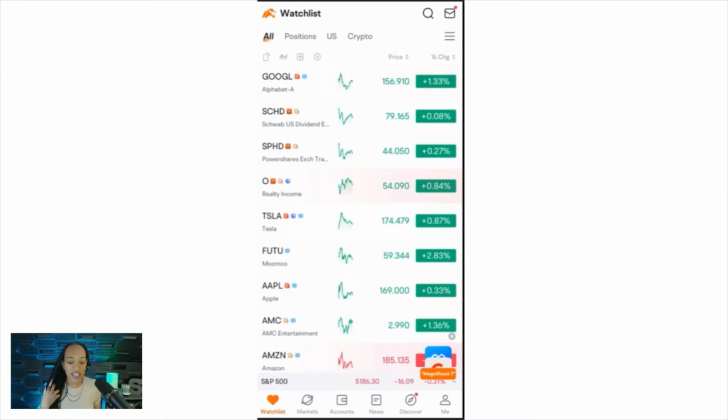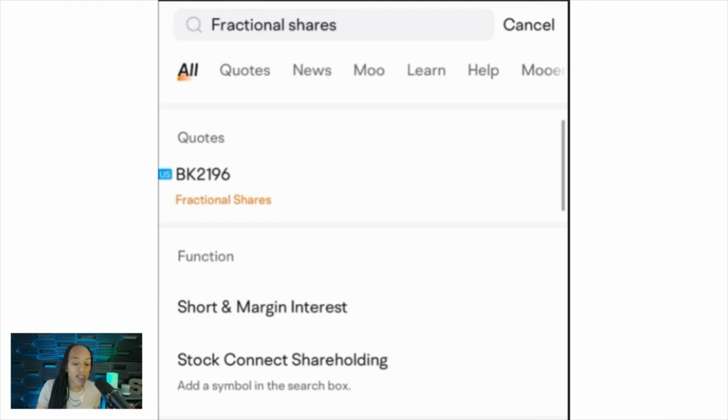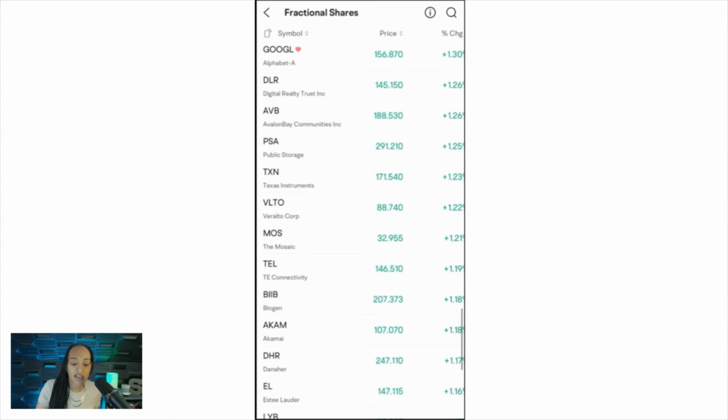So let's take a look at some screenshots that I took. This is the watch list tab I'm looking at right now. If you go to the magnifying glass at the top of the screen and type in fractional shares and search that, you will be brought to this listing under BK2196. In there, it lists all of the investments that are currently available for fractional shares. So I'm just going to show you a few screenshots that I took of investments that are available.